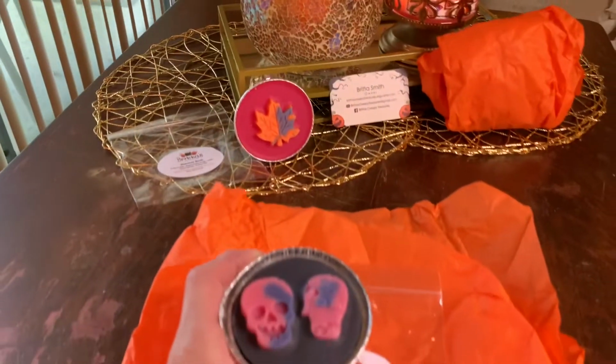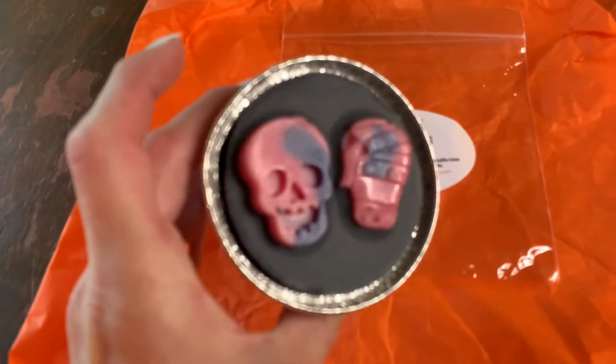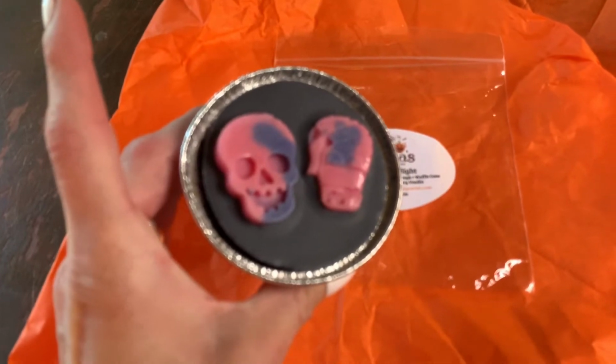Let me show you what it looks like first. So another cute little souffle cup, really pretty deep dark wax. That's gonna look really pretty melting.